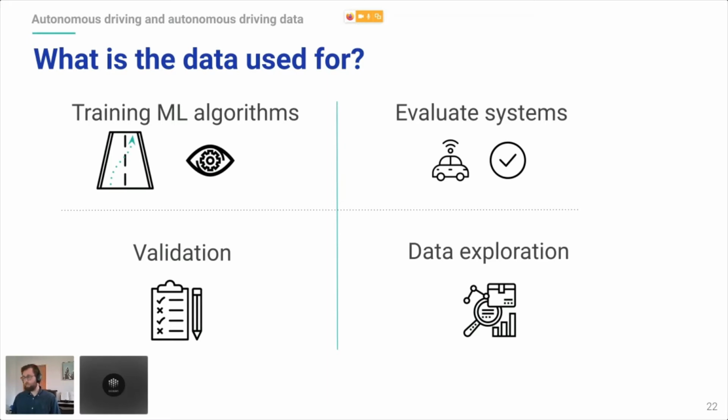Often it's used to evaluate systems. So maybe if car manufacturers are developing a brake system, they need data that allows them to see if it's working accordingly. And then, you might want to figure something out about how cars drive differently in Berlin versus Hamburg, and you want to do some data exploration and just answer some questions. These kinds of tools would also help you do that.